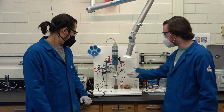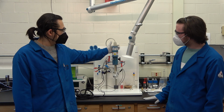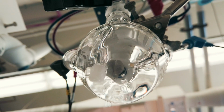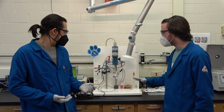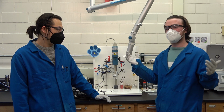Oh, interesting. And this must be the cell you use. What instrument is being displayed here? Oh, this is the rotating disc electrode. With this rotating disc electrode, you can study the kinetics of these processes, and so we learn how to improve them. Oh, interesting. And is this a part of the RDE, or is this our third and final clue?